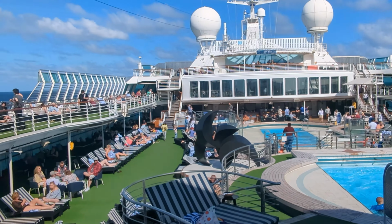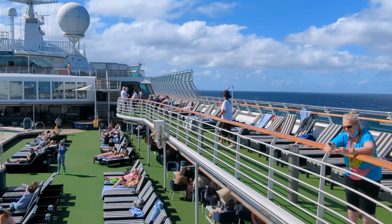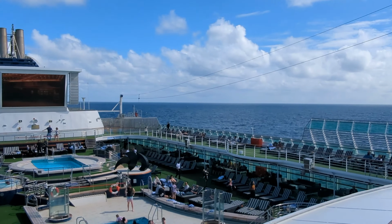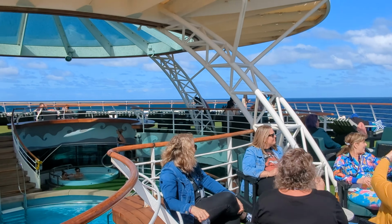The first thing you think when you board and know you're going to be out on the open sea is that there will be plenty of room in the pool to swim and lounge around. But as soon as you get onto the deck, you notice that the pool is a little small. And when I say small, I mean you're on a ship that holds thousands of people and the main pool can't fit more than a few dozen people if you're lucky. It seems a bit annoying, doesn't it?